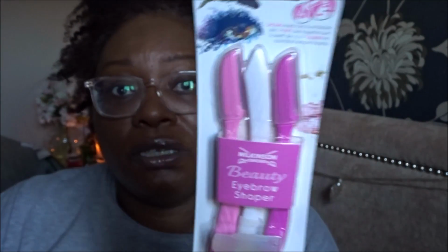Oh, this is good. Oh wow, perfect, because I was saying the other day my eyebrows need doing. Perfect. Right, this is the product.